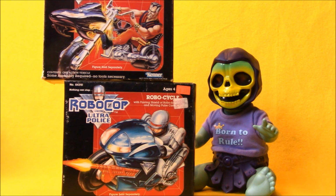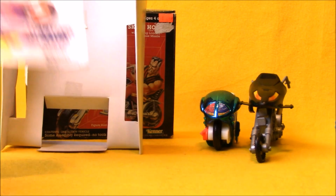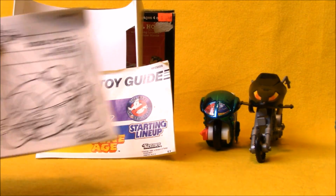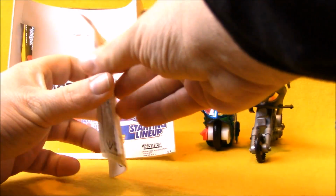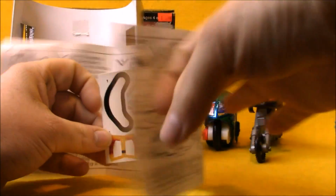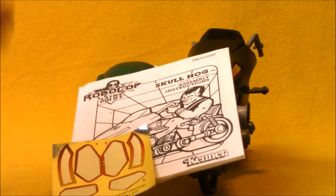Since variety is the spice of life, let's switch it up and go over to some Kenner Robocop. Picked up box samples of the Skull Hog and Robocycle. I'm excited to have the Skull Hog in my collection for the first time, and my Robocycle needed an upgrade. Along with the boxes, there were the internal cardboard pieces. There was an action toy guide from Kenner, and the Robocycle even had its instruction sheet, which contains the label sheet. Labels already applied. Very impressed with the condition of these. On first glance, I didn't realize the Skull Hog has its instruction book and applied sticker sheet inside the box as well.